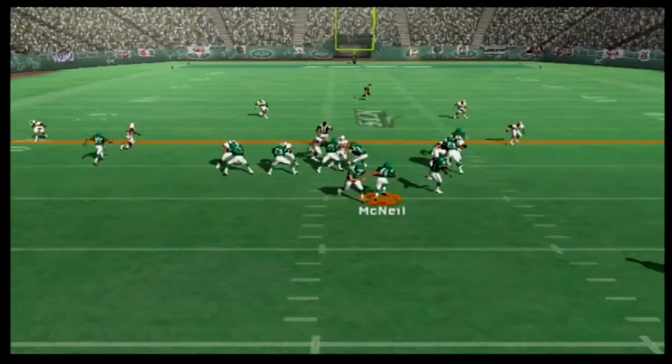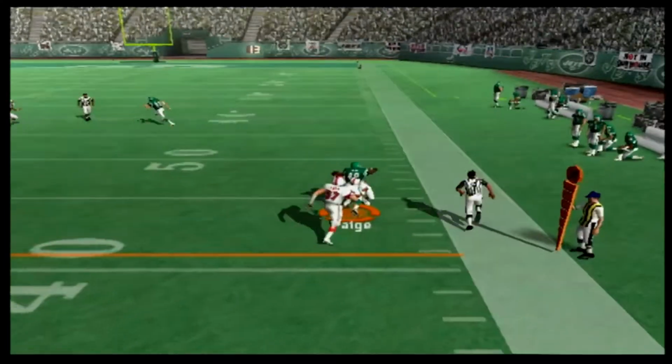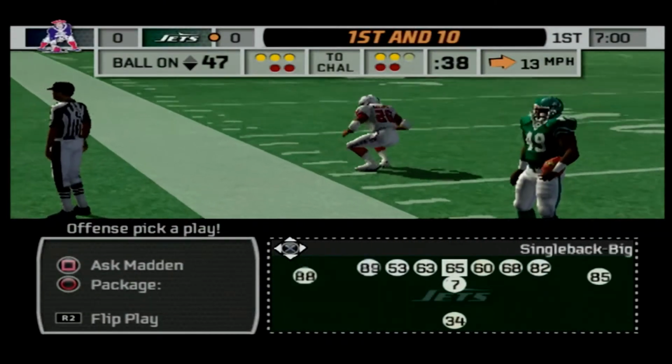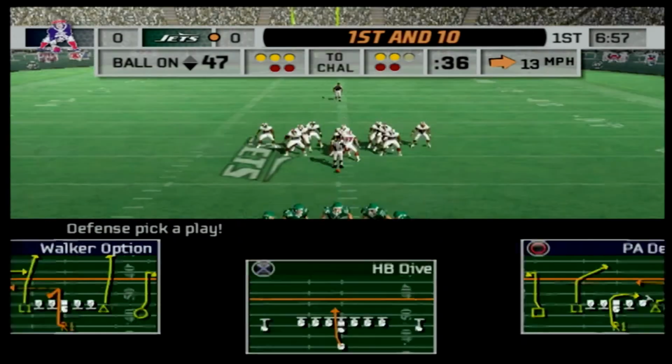They line up in the I formation. Fakes the handoff. With the throw. Thrown behind, but caught. Claiborne is there for the tackle at the 47-yard line. Caught for a first down against single coverage. 1st and 10.